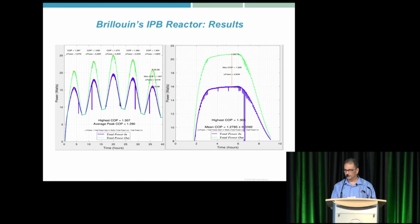As you can see, there's no steady state, except I finally asked them, why don't you do something that stands still for a while so we can watch it instead of having to do all of this computational stuff. And so they held this constant for about 3 hours, and as you can see, the calculated output power with the high voltage pulse is about 5 watts above what we got with the low voltage pulse at the same input power. And those are similar numbers over here. And you can see those COPs are, again, not overly exciting, but between 1.2 and 1.3. And over here, yeah, same sort of number.